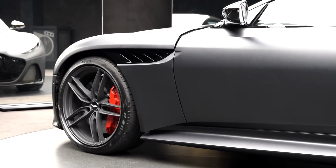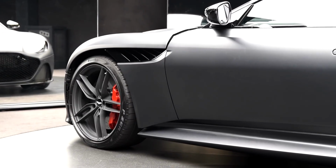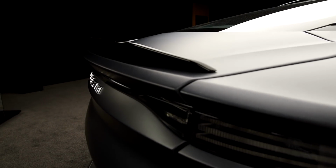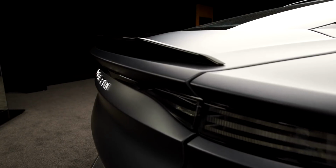I came quite close in trying to buy an old DBS with the 6 litre V12, but was scared away with some of the pre-owned running costs, because when cars change hands, you don't know what the history is like, and I was scared by some of the running costs. But now with this car, it just brings back my love for Aston Martin again.